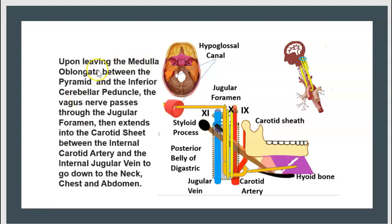Often leaving the medulla oblongata between the pyramid and the inferior cerebellar peduncle, the vagus nerve passes through the jugular foramen, then extends into the carotid sheath between the internal carotid artery and the internal jugular vein to go down to the neck, chest, and abdomen.